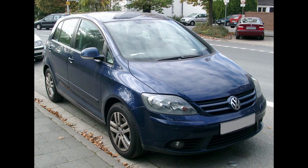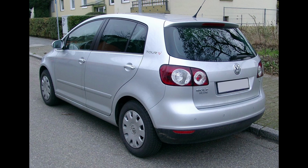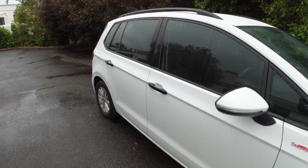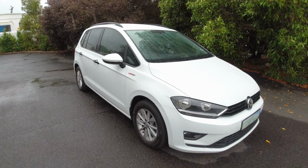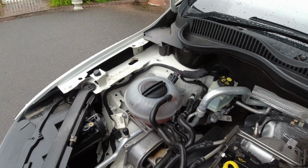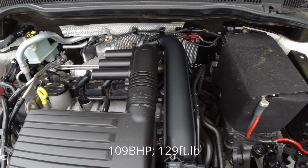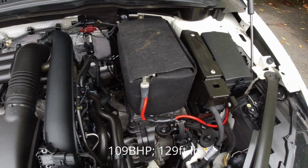The boot in particular was very adjustable. The boot floor could be lowered and the rear seat could slide forward and backward. This is the current generation of the Golf Sport Van in entry-level Trendline trim. This particular model is fitted with an excellent 1.2-litre turbo 4-cylinder that produces 81 kilowatts and 175 Nm of torque.